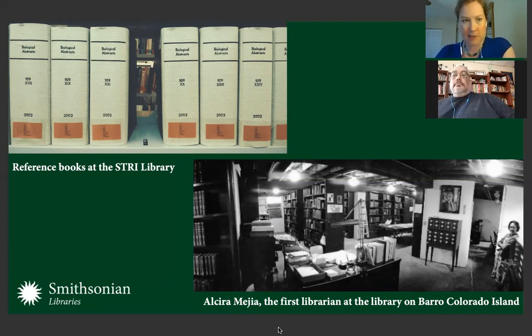At the bottom of this image is the original print-based library on Barro Colorado Island, where Smithsonian scientists first conducted research in Panama in the 1920s. At this facility, they would bring their field guides and their research manuals to the island, and that became the basis for the current STRI Library's print collections.